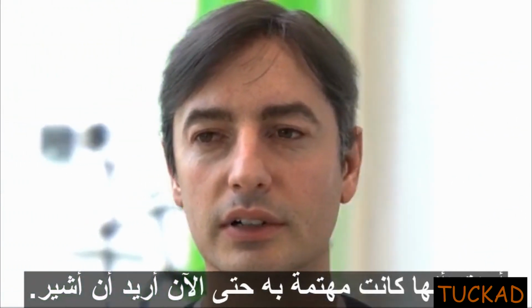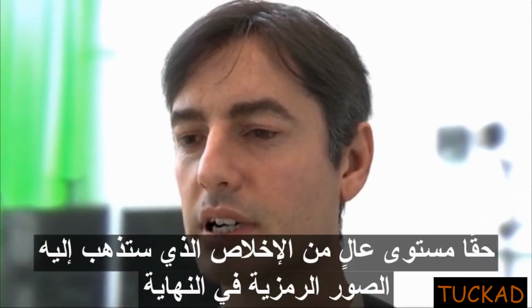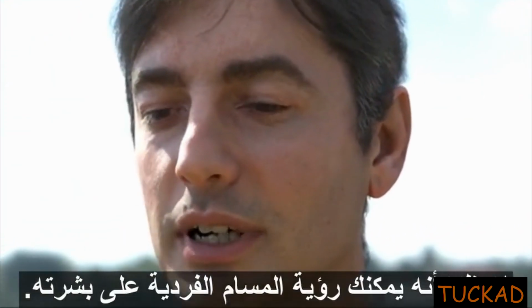Now, I want to point out this technology is still very definitely research, but it shows the really high level of fidelity that avatars are ultimately going to need to reach. Notice that you can see the individual pores on his skin.